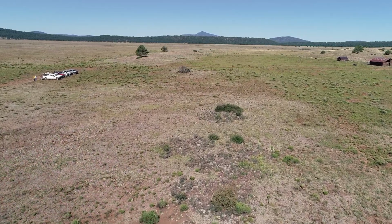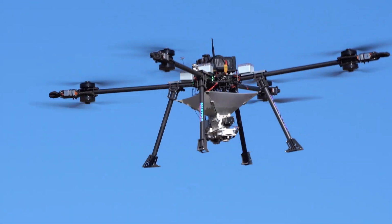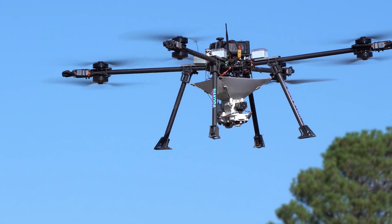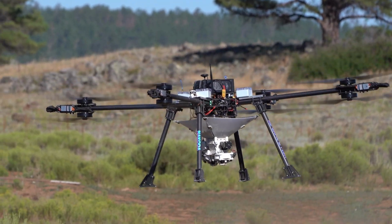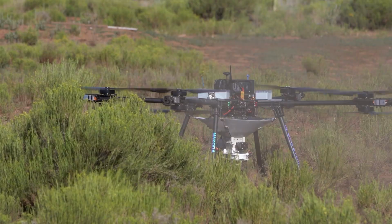Not only will this drone be able to distribute the plague vaccine baits for us more efficiently, but it'll also have other capabilities that we can use also. Nakoda was built to be versatile. She can carry infrared cameras and telemetry antennas to detect and track all sorts of wildlife day and night. Hopefully someday this will be an everyday tool that we can use.